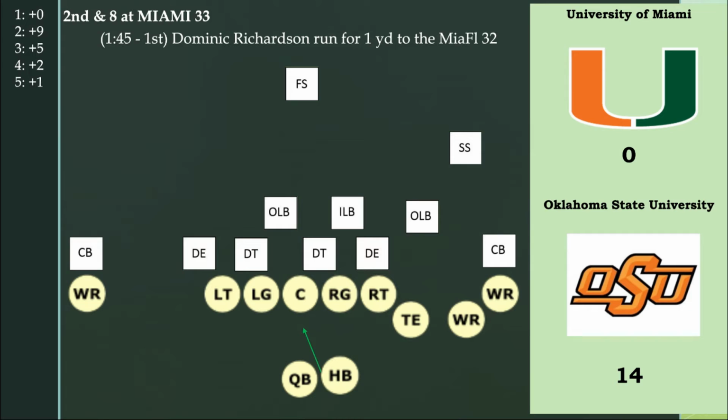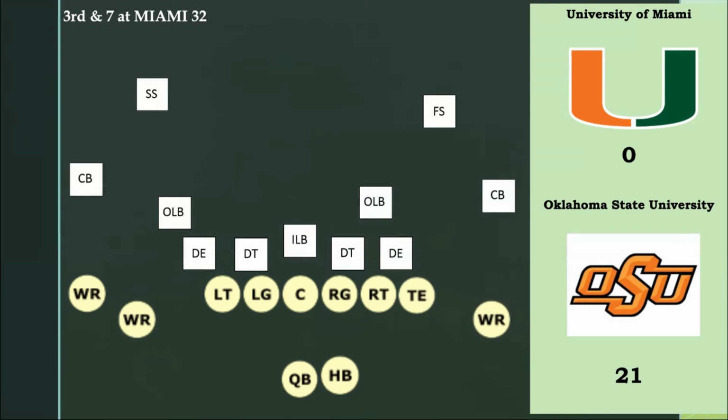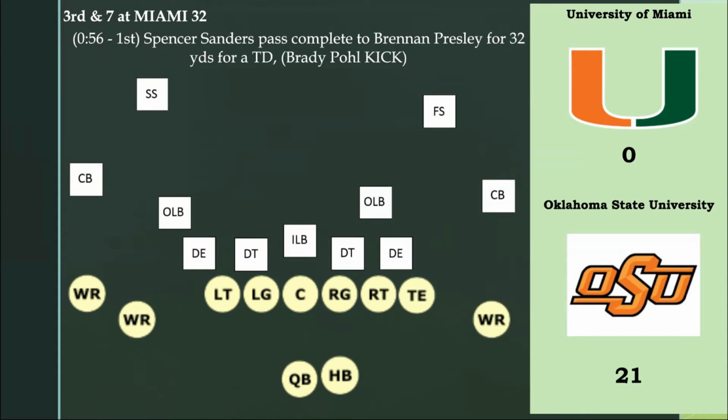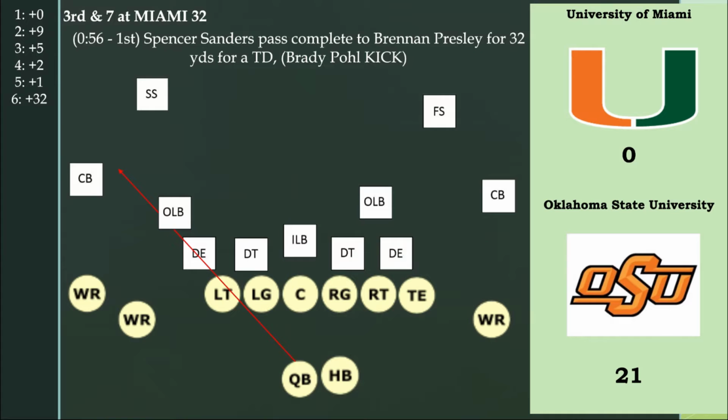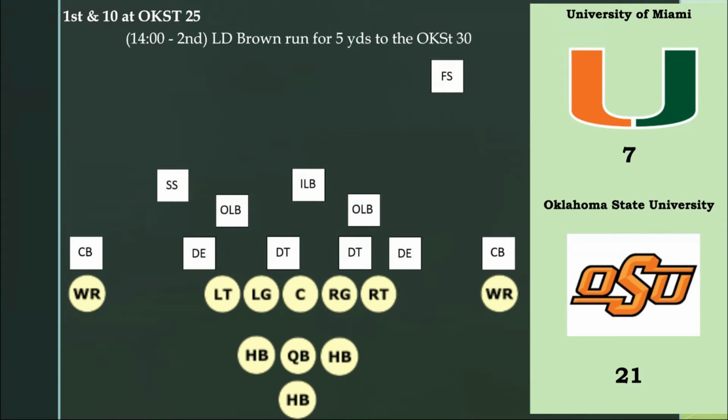Second and 8, they decide to run again, right up the gut. This time we blitz into it, so it's good. And finally, 3rd and 7, we don't stop them. They give up another 32 yards for a touchdown. This one was even easier. He literally ran a hitch, like an inside route that was right in between our zone for our linebacker and our corner. And then 2 people missed tackles, and dude walked into the end zone. So just horrible stuff for the first quarter.